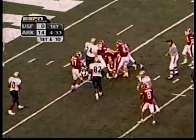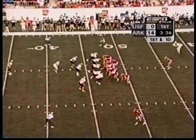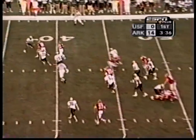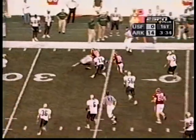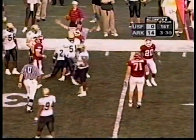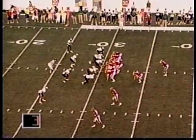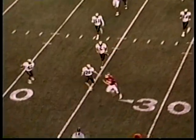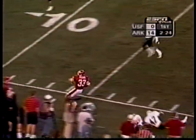Hit right at the line of scrimmage. At the 47, first and 10. Already Arkansas has a 14-0 lead. Talley with running room. Gets away from one tackle. Pulled down at the 32-yard line. J.R. Reed with... Quick pass to the fullback. Pierce with running room.